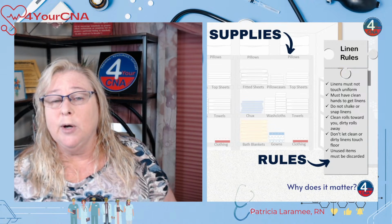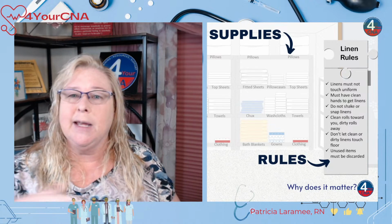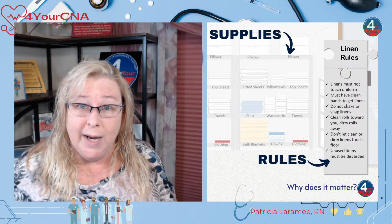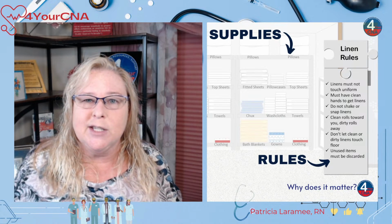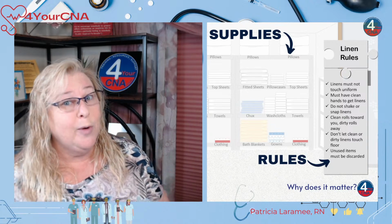Or a family member may spill coffee on the floor and look around and they see a washcloth, so they pick it up and they wipe the coffee up. But there's no hampers in the room, right? We don't keep dirty linen in a clean patient environment. So there's nowhere to put this dirty washcloth. So family members might just fold it up and put it right back where they found it.